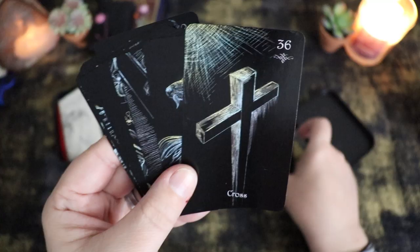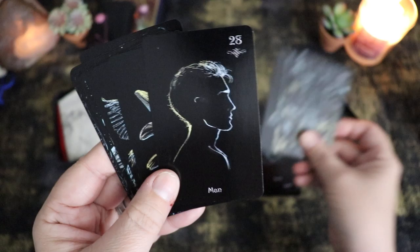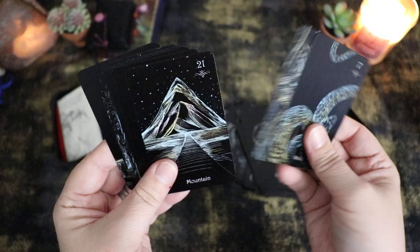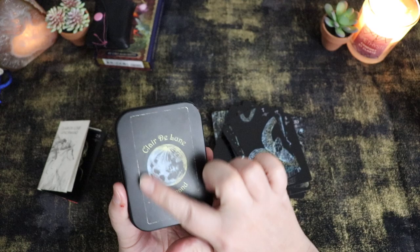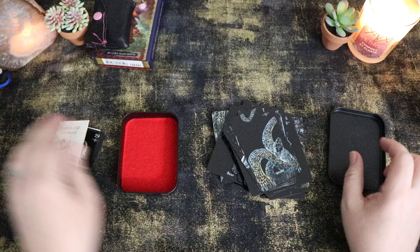And I had my eyes on this, and then it went out of print for a while, and then it came back, and I snapped it up. Now, you can still get this deck, I believe, but I don't think you can get it in this tin anymore. In fact, I think this tin is something that Anna did herself. And it's got like a sticker image on the top, and then there's this piece of felt on the inside.